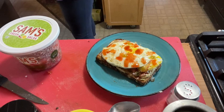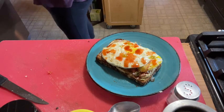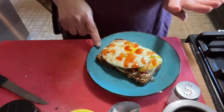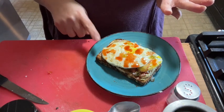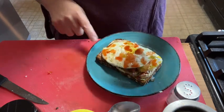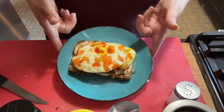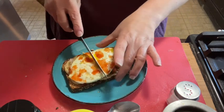How many points, D? That's the important thing. All right, let's count it out together. 3 points for my toast. 1 point for my Laughing Cow cheese. My hummus is 0. My Canadian bacon is 0. My pico is 0. And my egg is 0. So 4 points on both plans, because the toast is the same points on both plans, I do believe. And so is the Laughing Cow cheese. But we're going to cut it in half so we can eat like a lady.